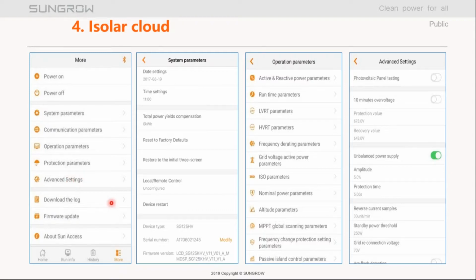Also, while troubleshooting, they can ask you to download the log. So you need to download this log and send it to the Sungrow team. Also, you can check the firmware update. If you need to update, you can access this. You can do this firmware update by selecting this option.